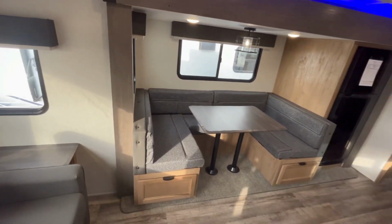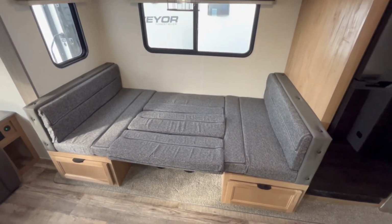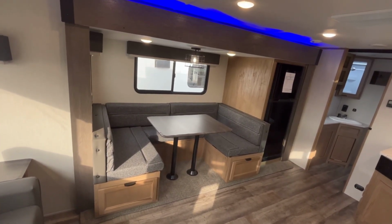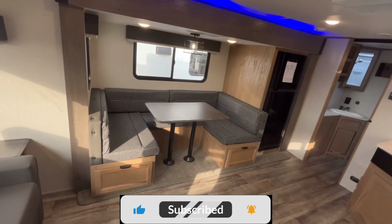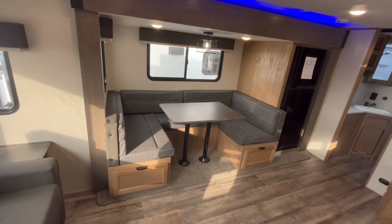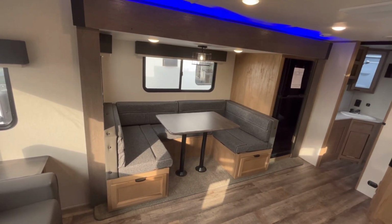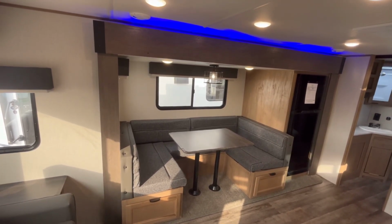In your main slide out, you have a big U-shaped dinette. And I like the fact they went with the U-shaped dinette, because so many people want a U-shaped dinette, it seems, in a non-bunkhouse travel trailer, but you just don't seem to get them very often. So it's a nice change from a lot of other floor plans like this that will just have a freestanding table or a 2-bench dinette. And I always say to all my customers, every RV is the best for a different reason. You're going to love things about each one and hate things about another. So I love the fact that so many different brands are doing little things different just to give people options. It really helps.